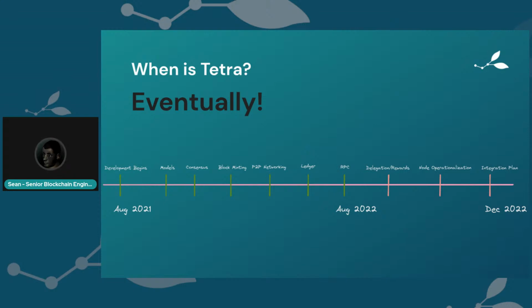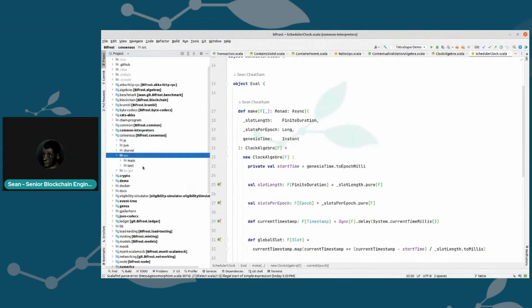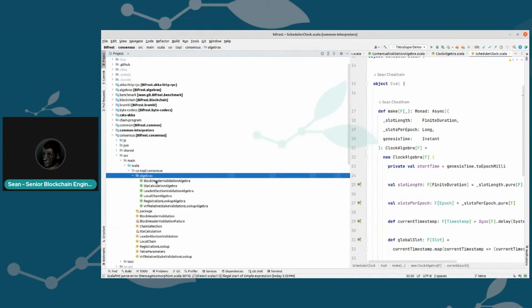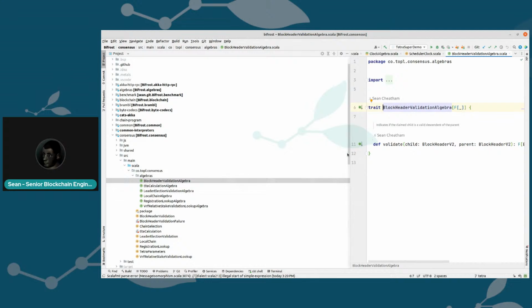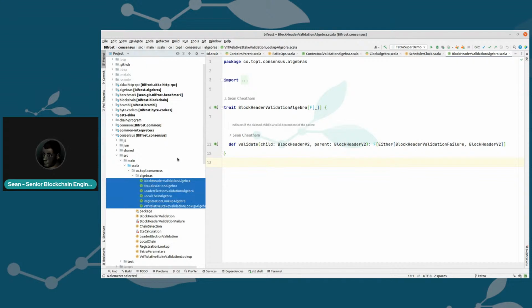Next up was consensus. And so that's where we have this consensus library here. And I've got several algebras defined in here. We've got a block header validation algebra. This is responsible for validating some child block header against its parent block header. And then out comes either a success or a failure. That's not the only responsibility of consensus. As you can see, there are a few different responsibilities of consensus, all defined through algebras.